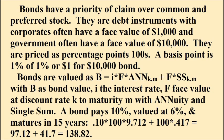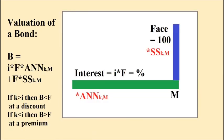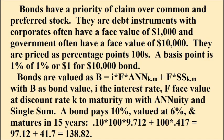To value a bond is composed of two components: the annuity of the interest payment stream, and since the face value is 100 times the interest rate, well, it turns out to be the percentage, and the face value is a single sum, and we always compute it again as 100. And, of course, we need an example.